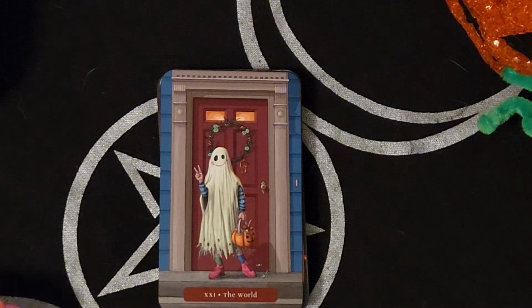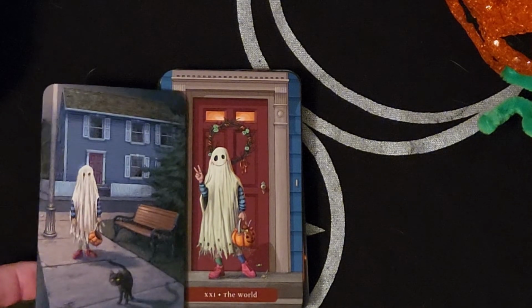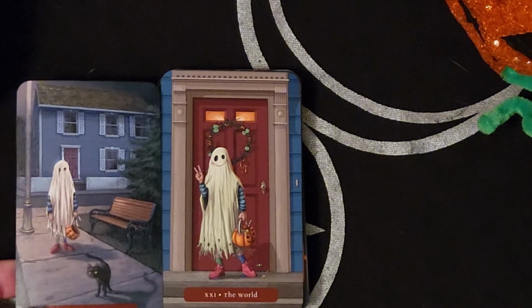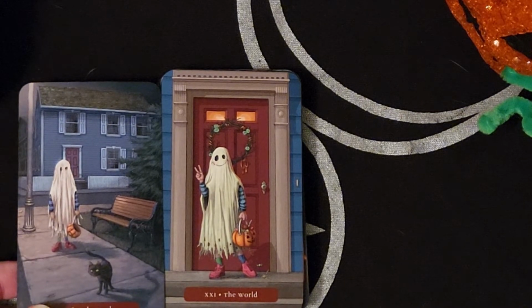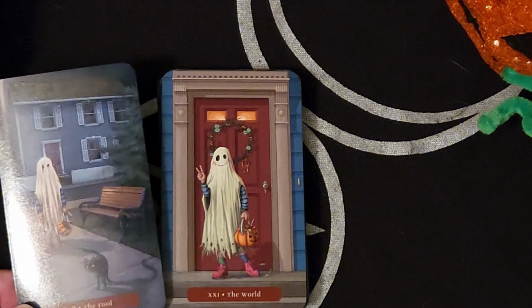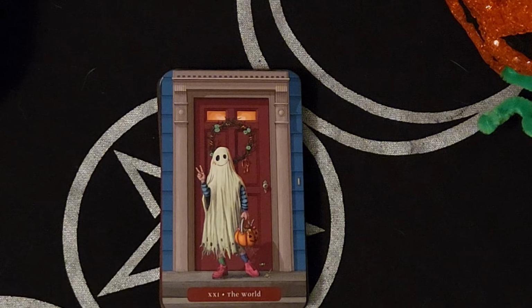So as you remember, I mentioned earlier that the Fool is the same character. And I love this because here you see the child at the beginning of the night, beginning their trick-or-treating. And at the end, you see their success, their completion of their effort. Happy smile, candy full in their pumpkin. This is what I love about Halloween.